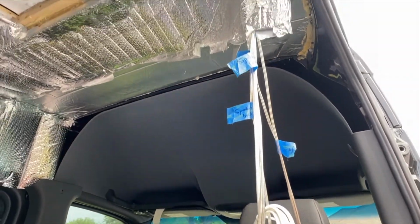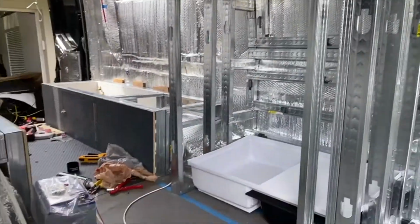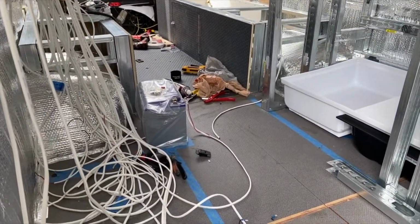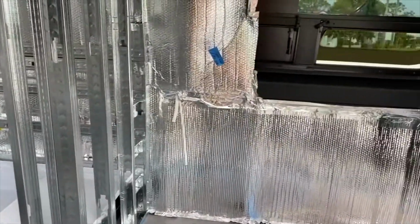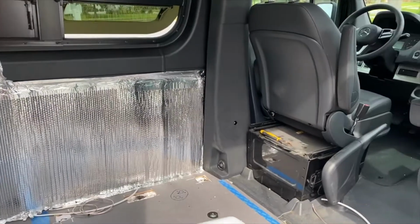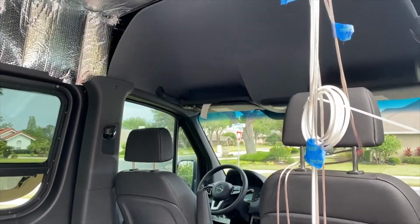It's very hot in Florida. We have our fan going. We hooked it up just quickly on a Battleborn battery right there. So stay tuned. We're gonna document pretty much this whole thing, and then we'll get back to you in a little bit.